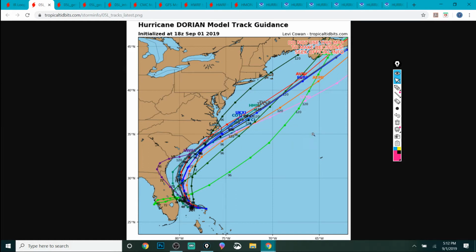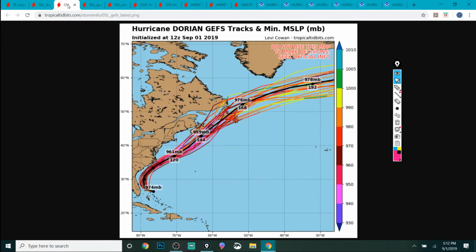That would be devastating for those areas. But if it does move out to sea, then it would be way better, because there aren't many land masses out to sea, and it would affect fewer people. If this storm was to move a bit inland, it would just be catastrophic. It would almost be a repeat of Sandy, but a bit worse. Hopefully that does not happen.